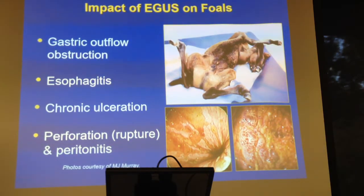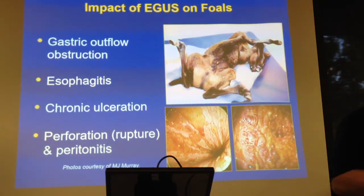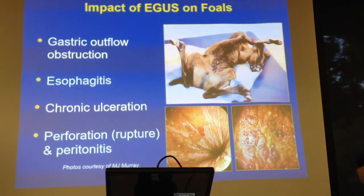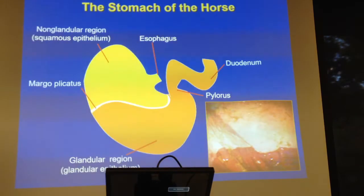So we tend to see more reflux in those foals, like people do when they get stomach ulcers. We get the reflux. And because of that, we get a little bit more colic, a lot more pain. There's a little foal there, and we can get severe irritation and sometimes rupture of the stomach or rupture of the esophagus from the ulceration, and that's not good.